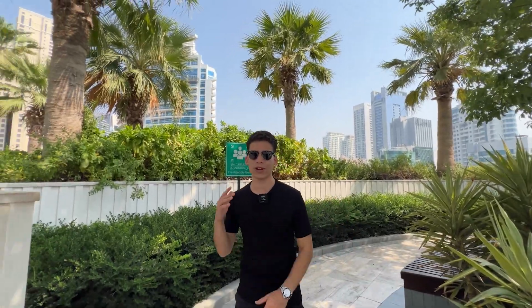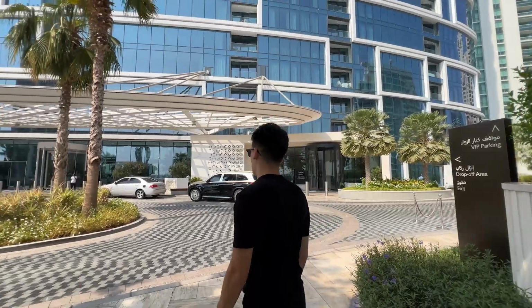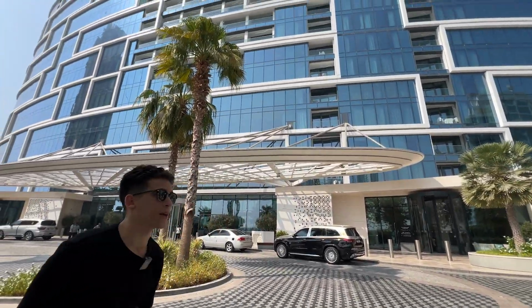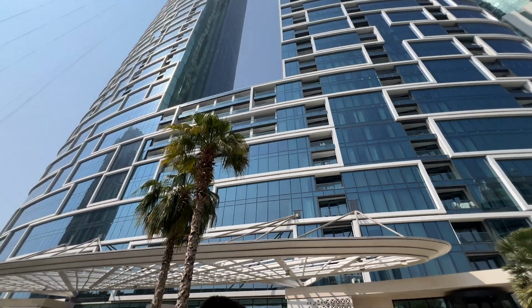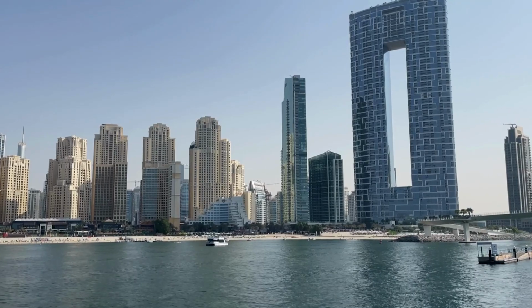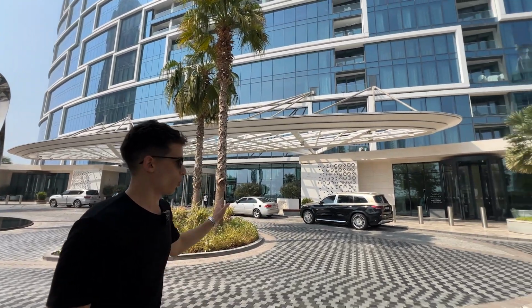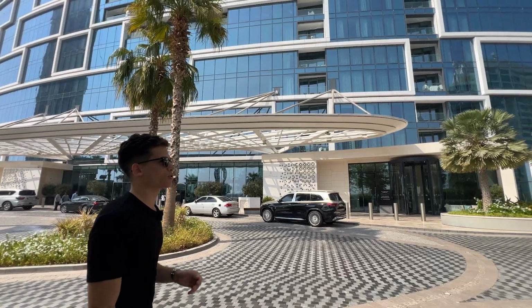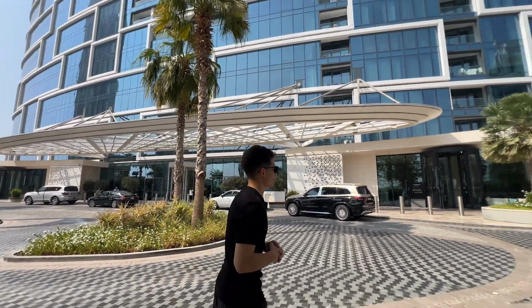All right, guys, so welcome to Address JBR, one of the most premium places in Dubai, one of the nicest buildings for sure in Dubai, and one of the best locations for a condo in Dubai as well. So I'm gonna take you up there, but a little bit of information about this unit. It's definitely not on the cheaper side of things, but it is really nice. Half of it is residences and then half of it is hotel. The hotel has a really nice lobby. Actually, I'll show you that in a little bit as well. But yeah, let's go and check it out.